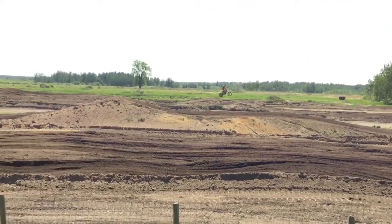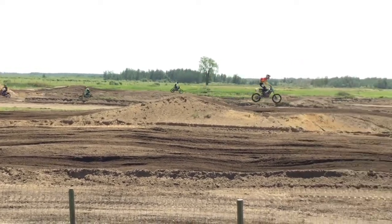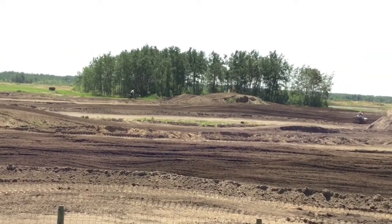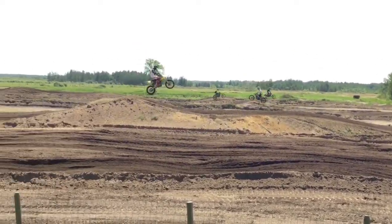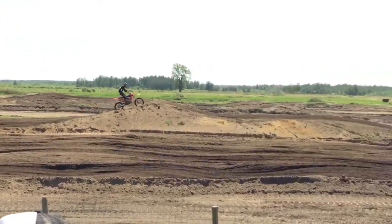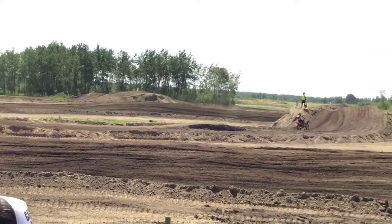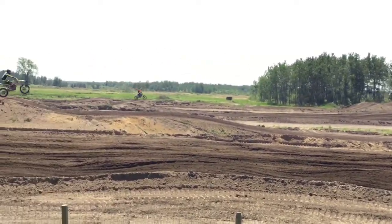Jordan Siemens and the rest of the class look to finish off their laps. The 250C class will be our last moto of the morning program. We'll have the 50cc races, which we're not able to get a good view of for the video and the announcing, so we'll skip those motos as far as announcing them, and we'll move right on to the second half program once that's ready to go.